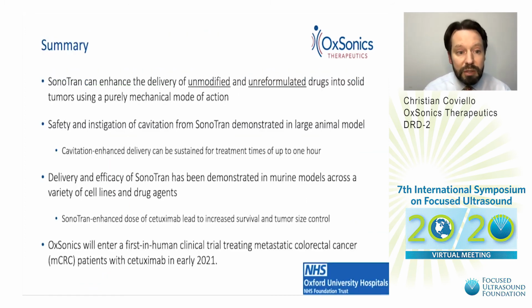So in summary, SonoTran can enhance the delivery of unmodified and reformulated drugs into solid tumors using a purely mechanical mode of action. The safety and initiation of cavitation has been demonstrated in pig models, where we've shown that cavitation can be sustained for up to an hour. We've shown efficacy in murine models across a variety of cell lines. Particularly, I showed an example of cetuximab leading to increased survival and tumor size control.